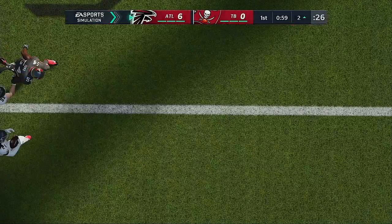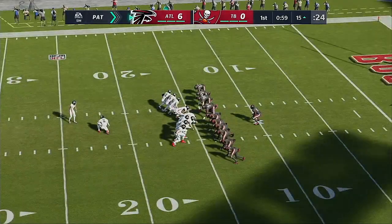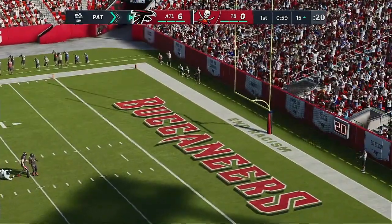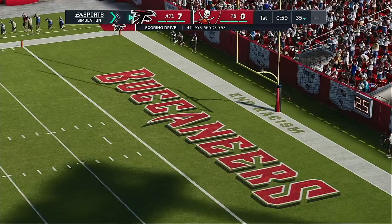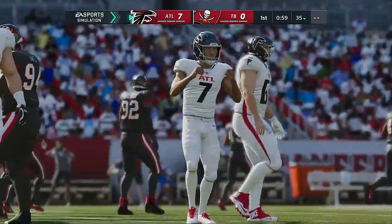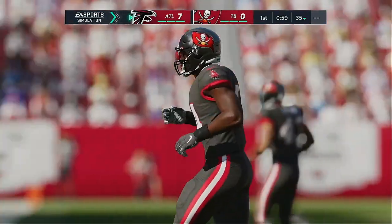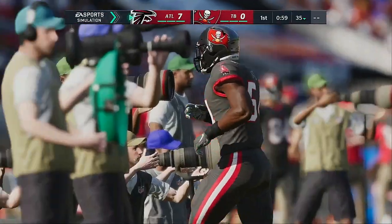Nice job of polishing off that drive, but all the credit there goes to that play prior. Yeah, it certainly does, because after that big play, I think resistance almost felt futile at that point, didn't it? And the very next play, they come right back, quick, fast, and in a hurry, and put it in the end zone. Able to connect on the extra point, and it's now a 7-0 game.